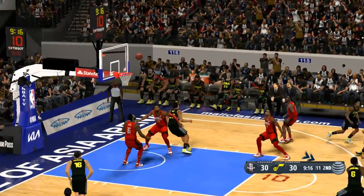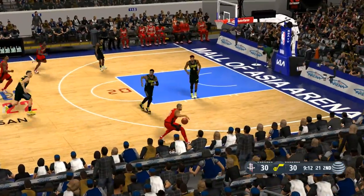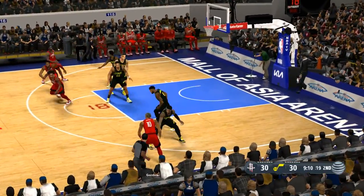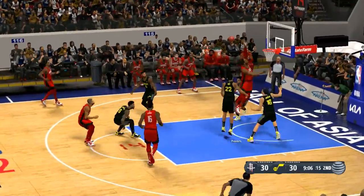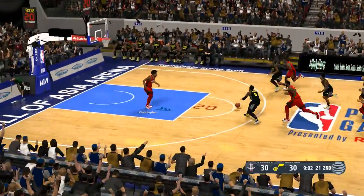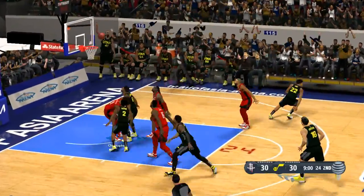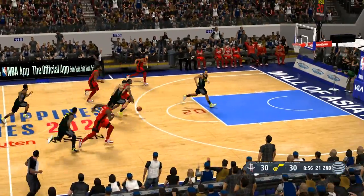Here's Sexton. The shot misses. So Houston will take it the other way. Gordon against Beasley. Gordon dishes to Favors. Gay with the block. Fast break. Here come the Jazz. And for Houston, they're shooting 48% from the field.